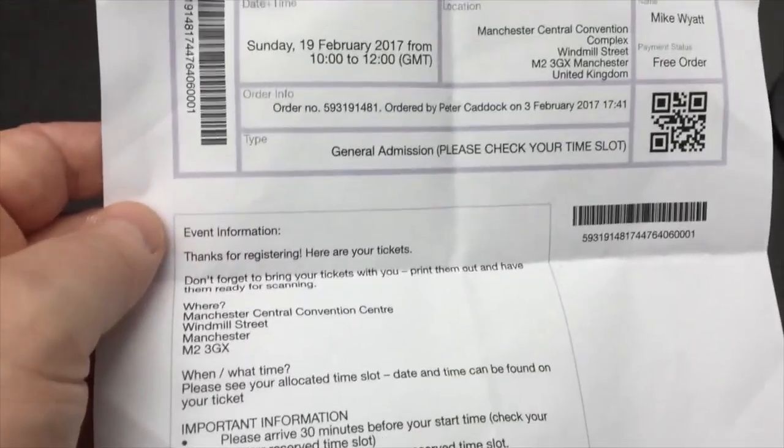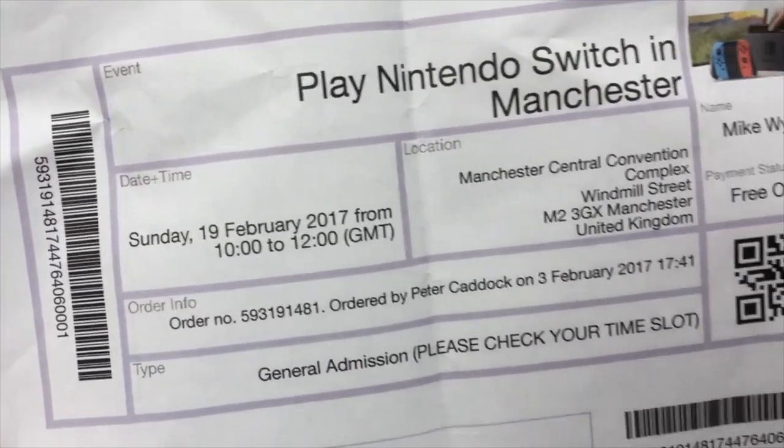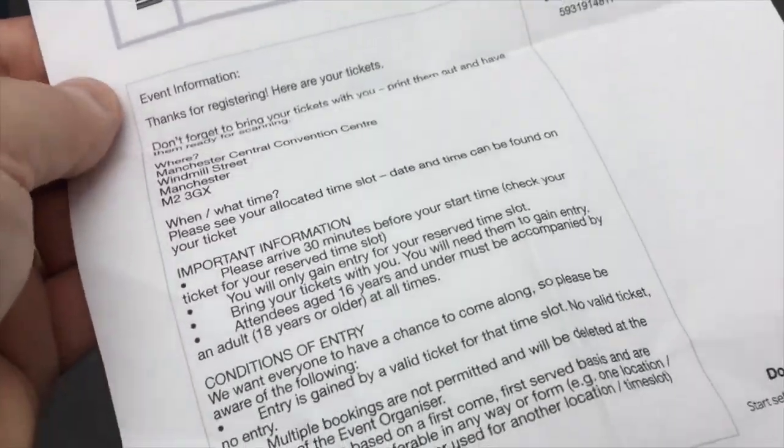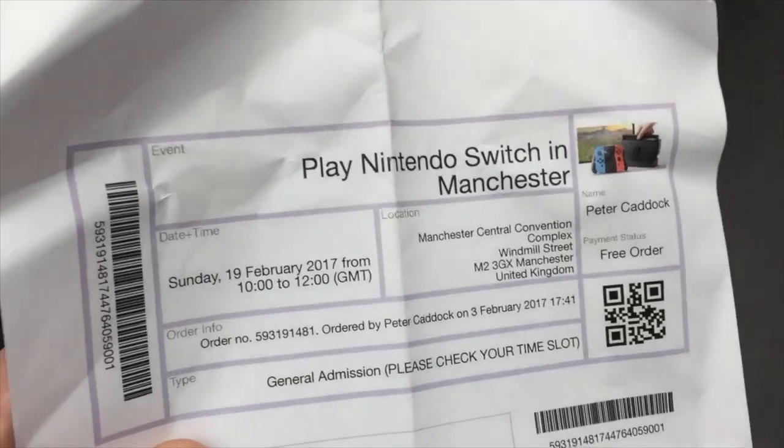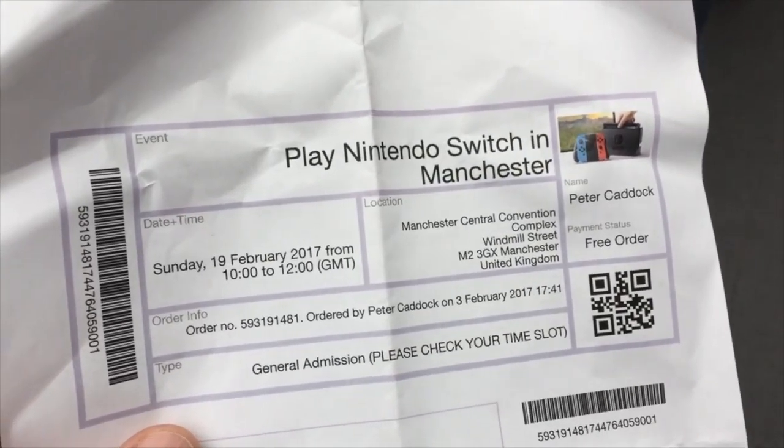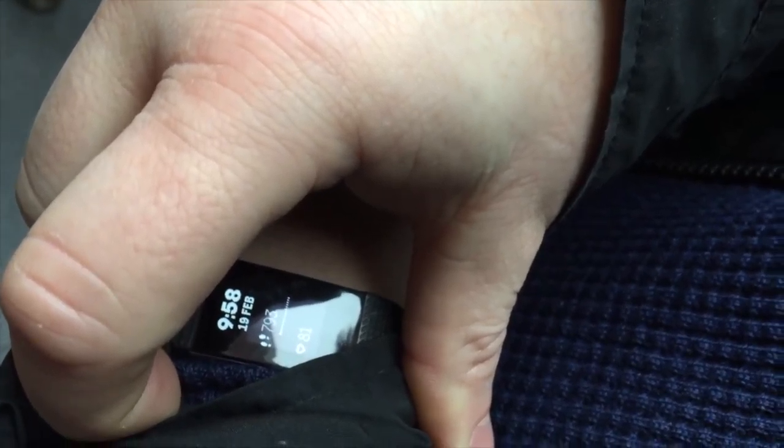Bit of a miserable day, but it's a good job we've got something fun to do. That's my ticket. And we're in at 10 o'clock for 2 hours. Awesome. Oh, that's Mike's. Mike's ticket. I've got your ticket in the bag. And there's mine. Mike, what time is it? Yeah, 10 o'clock. Oh, hold on. 9:58. Oh my god! It's 2 minutes to.